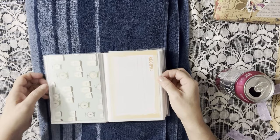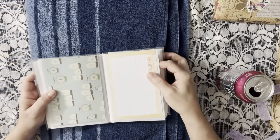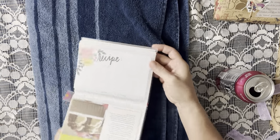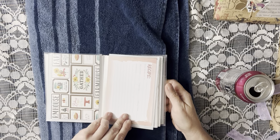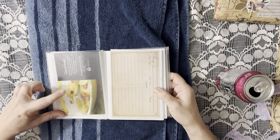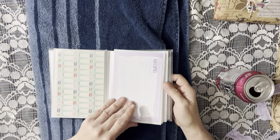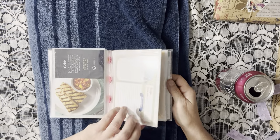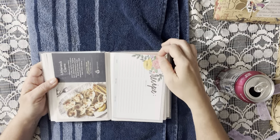So I'm just going to go very quickly. These come in a pack of all these different kind of watercolors. There's journaling cards, cookie, recipe, another journaling card, another recipe, and it's just not just meats. You're going to have vegetables and things like that to put. And there you go. And again, this is a 45 album, a 45 slip album.